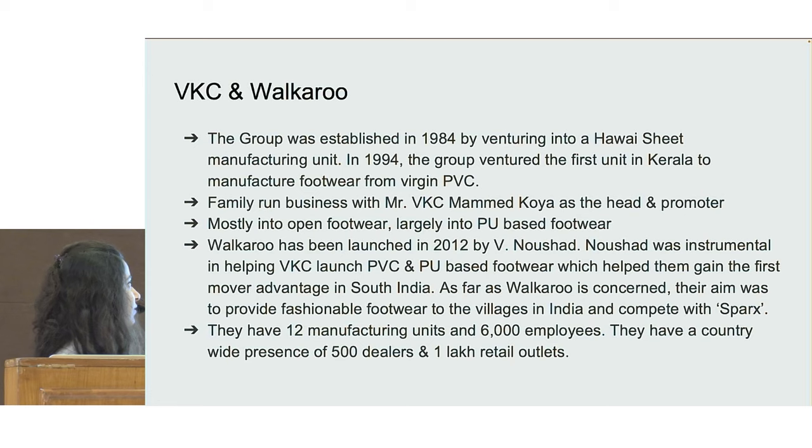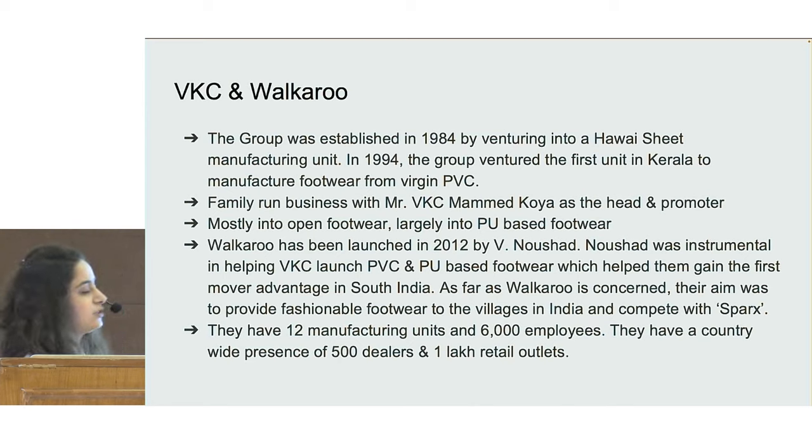Coming to VKC and Walkaroo, the group was established in 1984 by venturing into a Hawaii sheet manufacturing unit. Eventually, they started their first unit in Kerala to manufacture footwear from PVC. So it's a family-run business again, and they are also mostly into open footwear. So VKC and Paragon were fitting competitors.